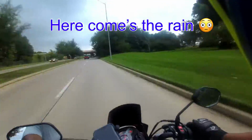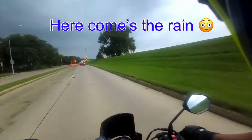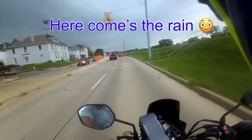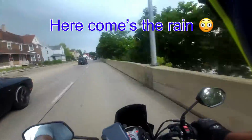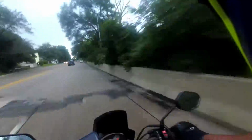Okay, this is the point where it started to rain. Not a big deal to me. I'm an experienced rider. I've ridden a lot in the rain. Surprisingly, the Navi handled quite well in the rain. I know a lot of people said the stock tires are sketchy. Granted, I wasn't pushing it hard.